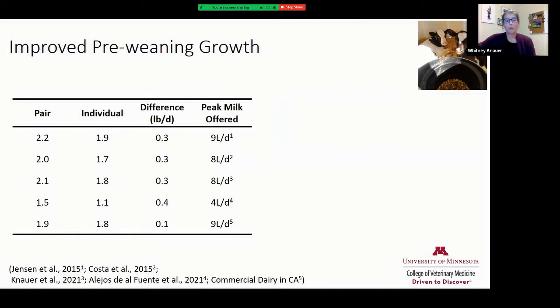We have improved growth. This is anywhere from 0.3 to 0.4 pounds per day in improved growth during the pre-weaning period. And I have peak milk offered here because it's regardless of how much milk you're feeding, which I think is a really important concept. So even if you would expect a calf that's drinking 9 liters a day to be growing really well, we still see an advantage when we pair versus individually house those calves.